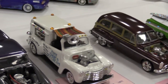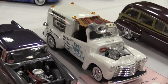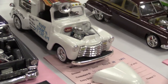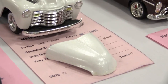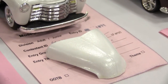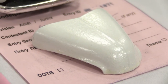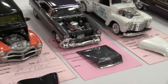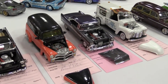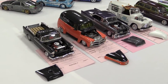Look at this ice cream truck. And it's another, the pearl. Okay, you got some pearl paint here. But I don't know, put it on too thick. And I got some of the resin stuff, some of them. Overall, it's pretty good though.